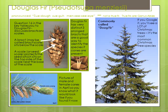First up, we have Douglas fir. A lot of people just call it Doug fir. And the scientific name is Pseudotsuga menziesii. And this is not a true fir. True firs are of the genus Abies. But it has needles that look a lot like a fir, and so that's why its common name is fir.